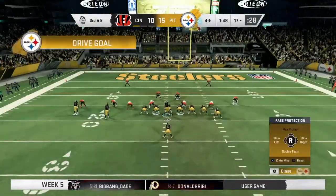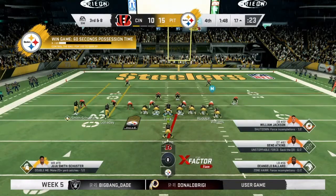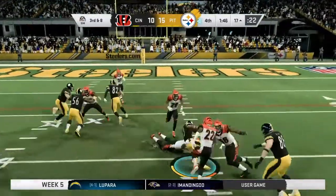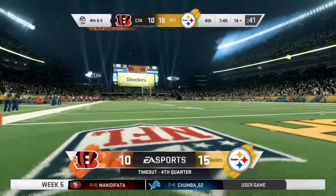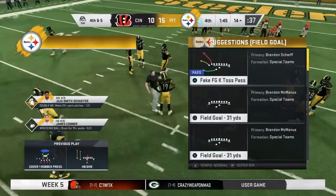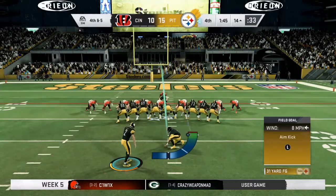A nickel look now for the Bengals as they try to hem him in here on 3rd down. And he'll give it here to his running back. And he'll only get this to the 14 as he'll come up well short of the 1st down. Now the Bengals going to signal for their 3rd and final timeout as they'll head to the sideline and talk over what to do next.